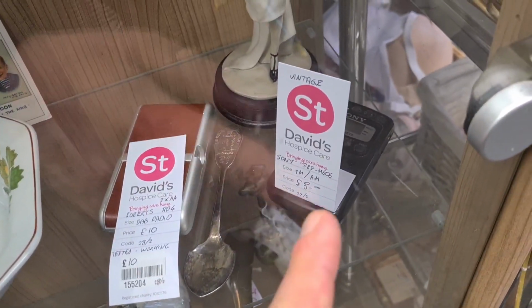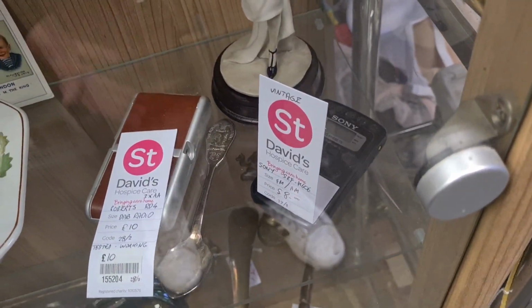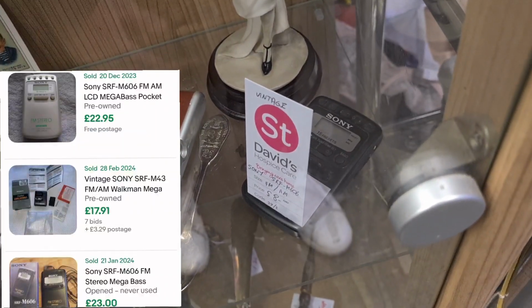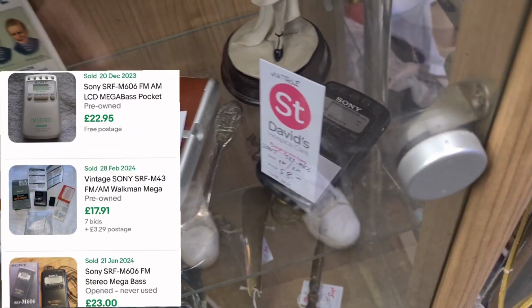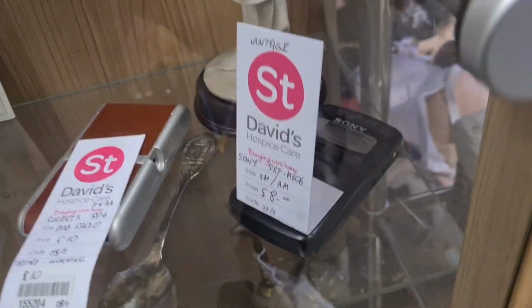But whenever I see little tags like this, see 8 quid, I think, oh, they've obviously looked that up. Well, I've just looked that up. And that sells for about 20 plus post. So yeah, bit of profit, but it's just a cool gadget. I love having a fiddle around with stuff like that. Let's get it.